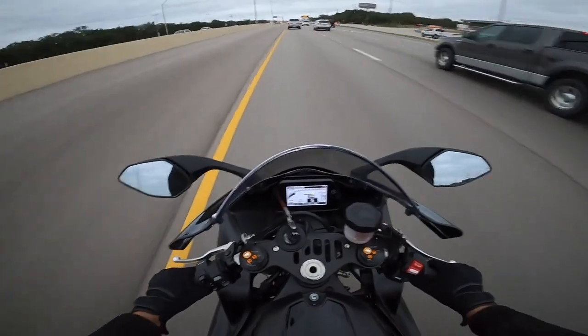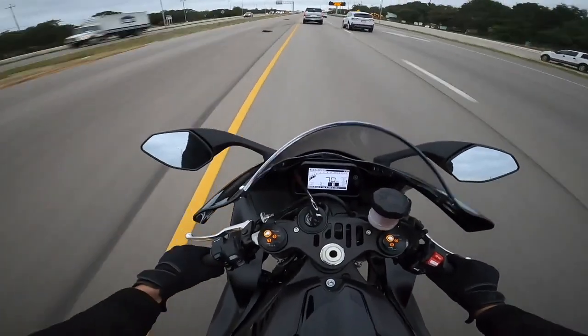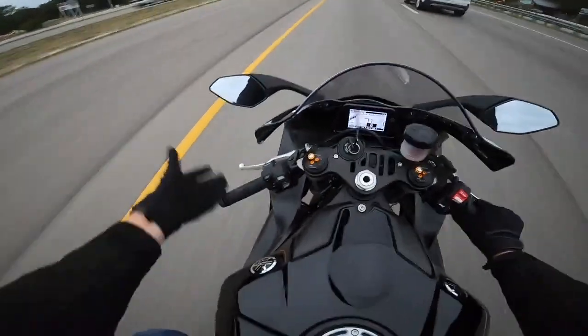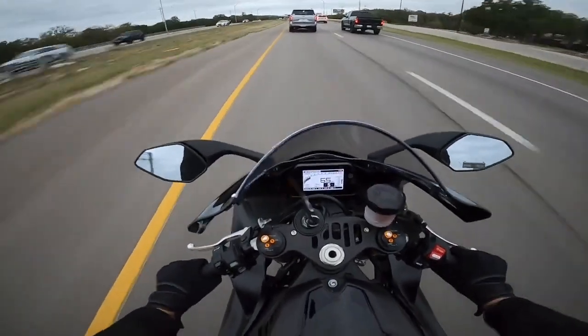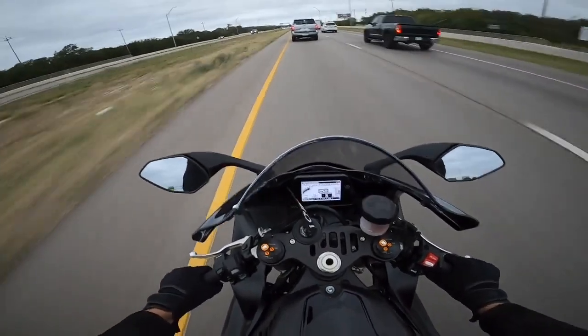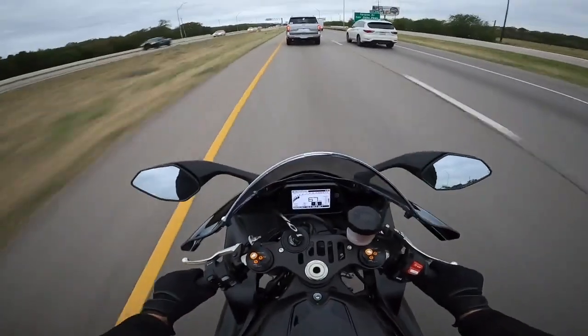So yeah, I've already got a bunch of aesthetic parts on the way, you know, different mirrors, a tail tidy for the back, some tank grips, just the normal aesthetic stuff. And this weekend we are going to MSR Houston with RideSmart to do another track day. So that'll be my first time on track with the bike.